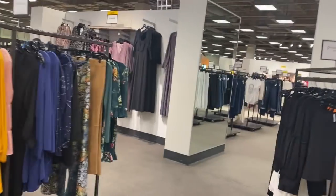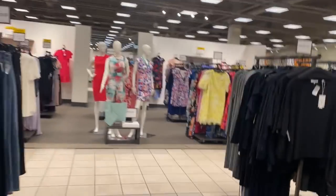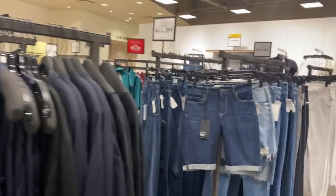I want to look at the handbags first. You want to find something cute for the wedding? Well, they have a lot of good deals. We never do this. Extra 60% off.